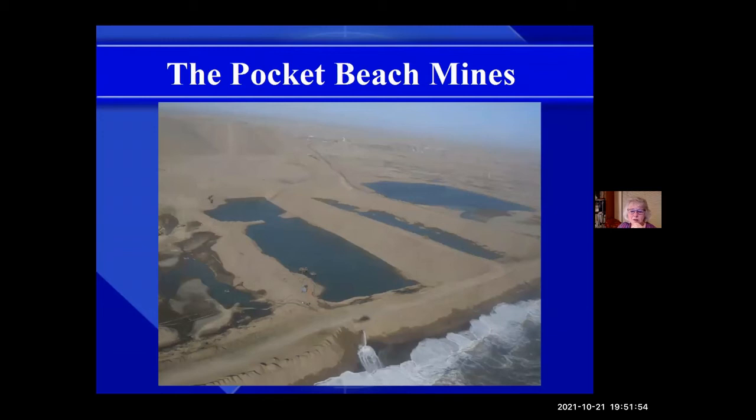What was one of the coolest things? We got to ride on a helicopter across the Pocket Beach mines. Here's a shot that I took from the helicopter. You can actually see the shadow of the helicopter down below. You can see how it is set up. The South Atlantic Ocean is on your bottom where the waves are coming in. Then there is a dike-like area. And then the beach area is hollowed out in large rectangular areas all the way to the bottom.